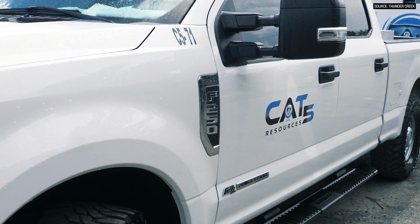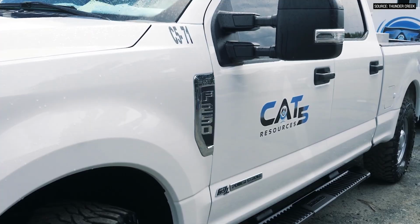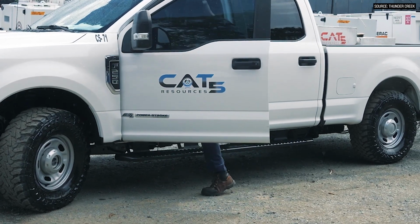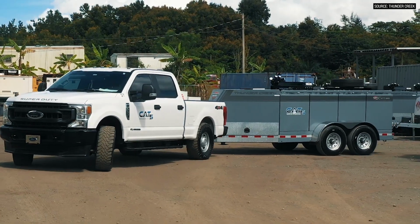Yeah, absolutely. One of my final questions is, realistically, I know some Yahoo's going to throw this behind an F-150 and go to town and then complain that it's really heavy. Realistically, what size truck are you going to need to comfortably haul this thing around? For the most part, 3/4 ton and 1 ton diesel pickup trucks are what pull our units around day to day. Now, putting my Thunder Creek hat on, you need to pull the trailer with a truck that's ready to pull the GVWR of that trailer, right?